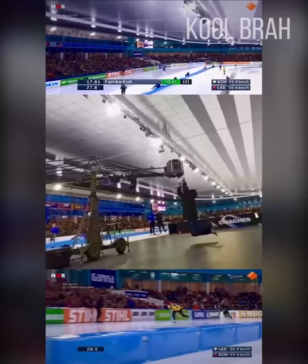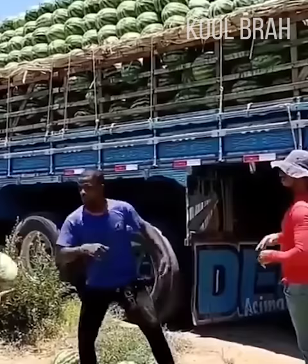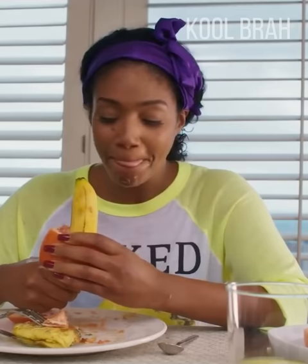Behind every amazing sports footage is hard work of amazing sports cameramen. He does it all with a smile on his face. A true pro. This is the most original way to load watermelons I've ever seen. Now you never ever want to do this with a pineapple.